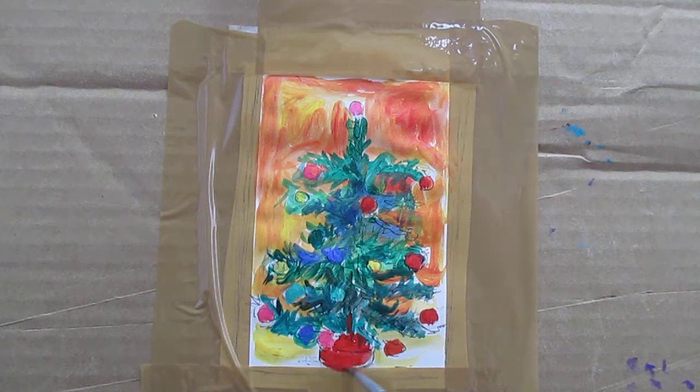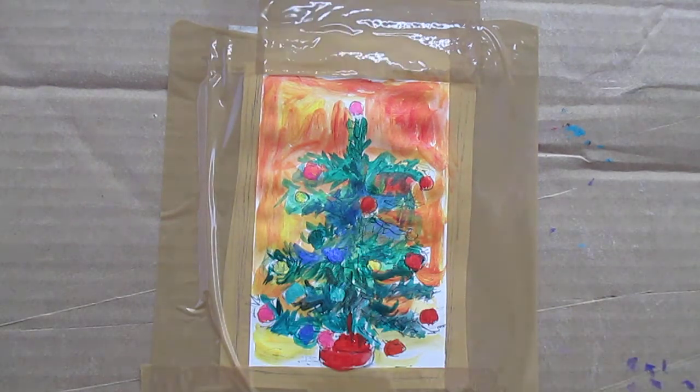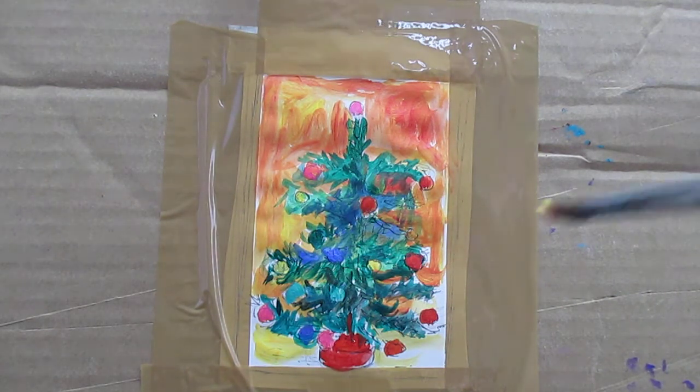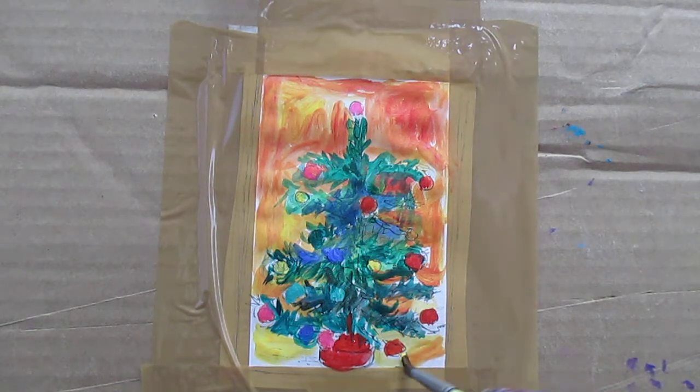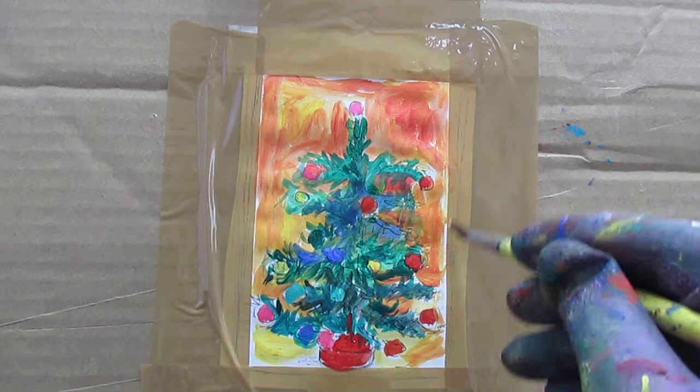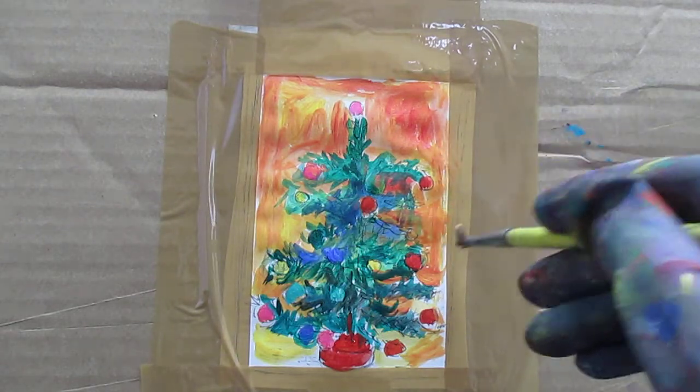Fix that up later. Okay, I'll get a smaller brush. Well, no, first I want to add some more color in the background. And then I'm going to get a small brush and try not to go too much longer. And I don't think I'm going to have time to really go into it a lot, so I might just leave it in a more rough manner.